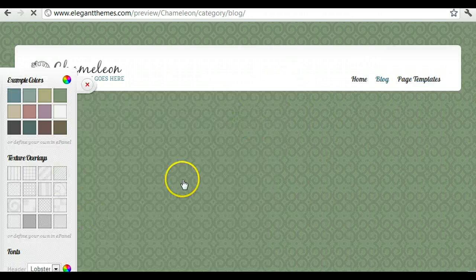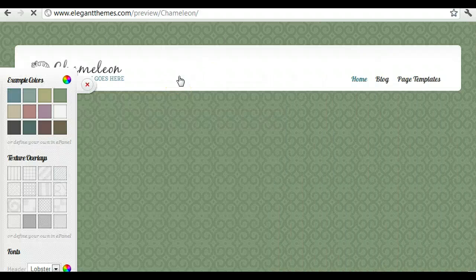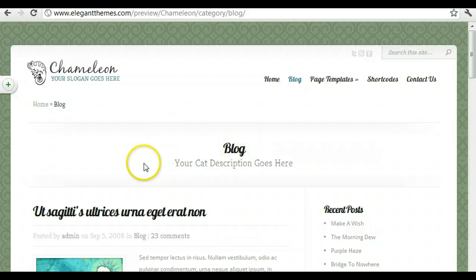Personally, I like this layout less. I much prefer the kind of harmony that you get with the front page layout. I like the use of imagery here. Somehow for the blog section, I just wanted straight into the blog content. I didn't want to have to deal with this section here at the top, but that's just me.